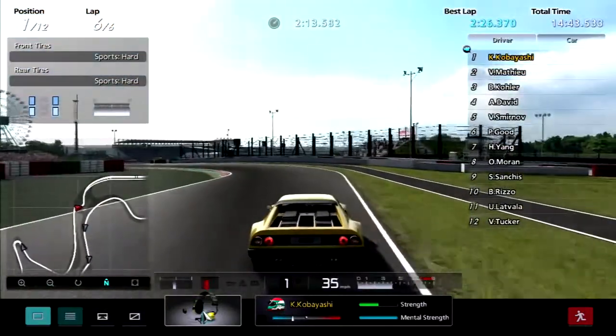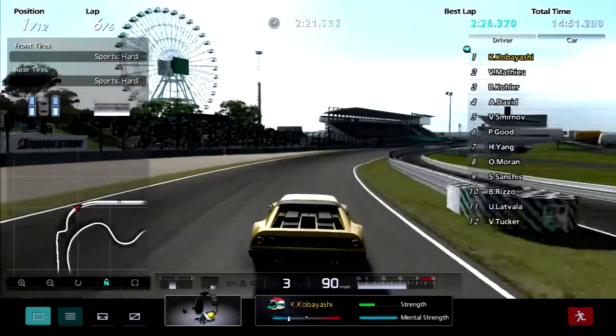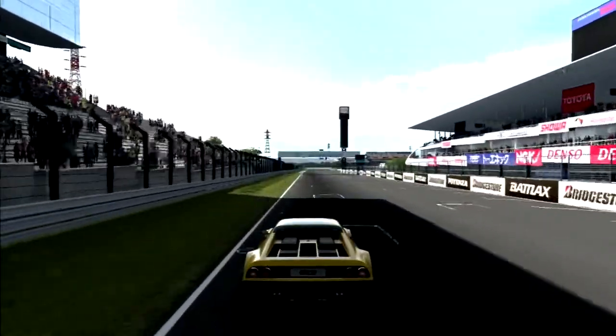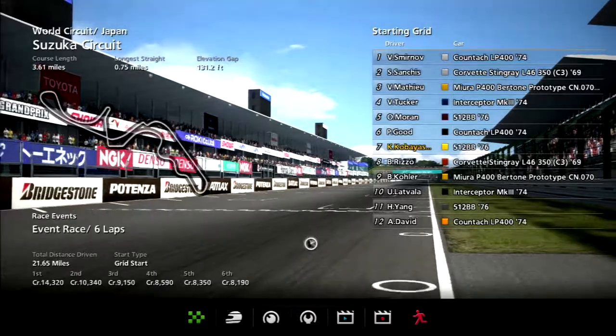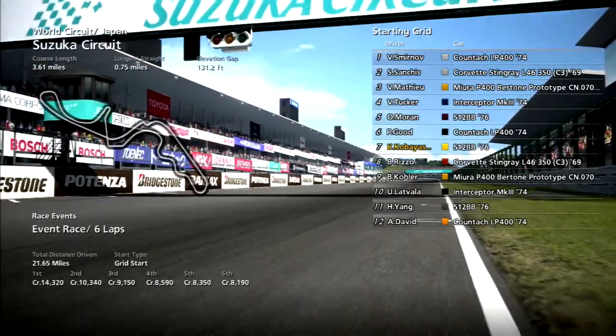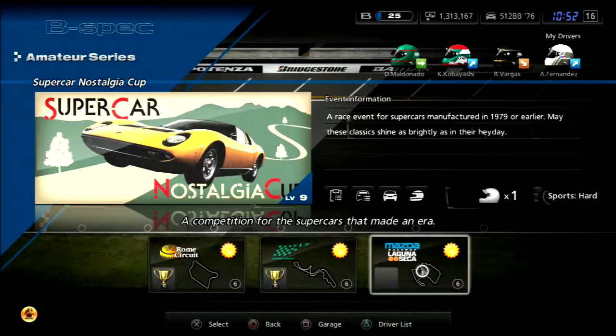Okay, I am back, and there's no surprise that Kobayashi is just cruising now and pretty much has the race victory because there's no competition from behind. Sweet. And no surprise that Kobayashi's skill hasn't gone up that much. So, round number three, Laguna Seca, and let's give Adrian Fernandez a shot.